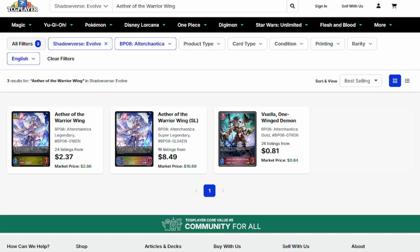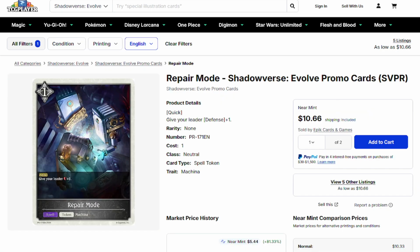You also have Aether of the Warrior Wing, which is effectively an alternate variant of Gemstaff Commander, which also has an additional effect. If you want to pick this one up, it's not too difficult. It's under $250 for its base listing and over 24 listings on it. The Super Legendary has 19 listings on the market for a base of $850. And ultimately, this has potential for just giving it overall power if you're building a deck that has a wide board, as opposed to Gemstaff Commander, which just searches you cards.